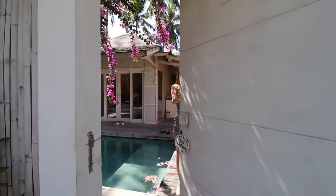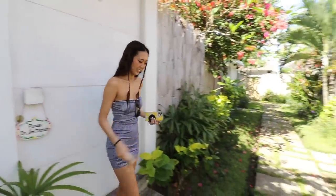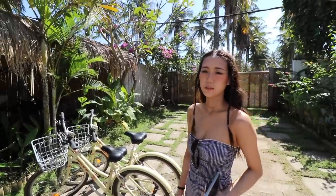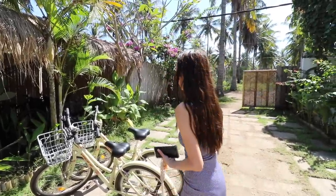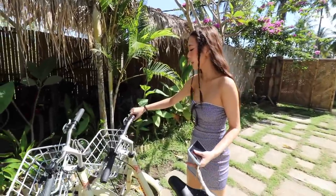We're gonna head out now. I'm gonna show you guys our daily routine living on the island. It's so sunny out today. Whoa. Okay, we're on our way out. We've had to ride bikes everywhere here, and I'm so bad at riding the bike, but you get the hang of it slowly. Oh wait, it's locked.